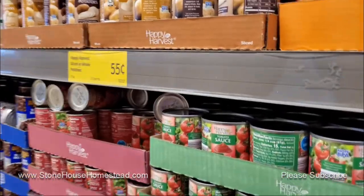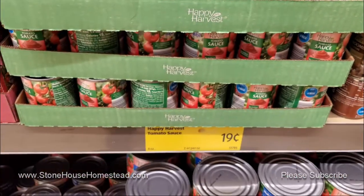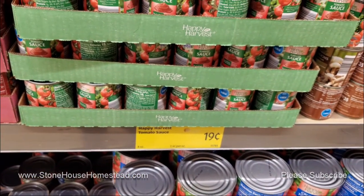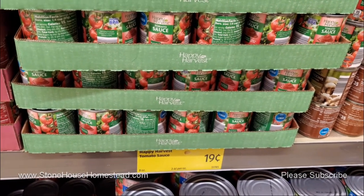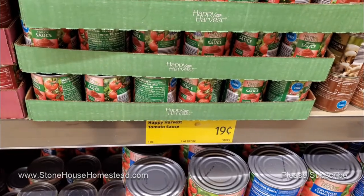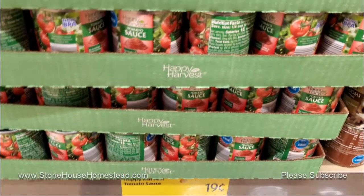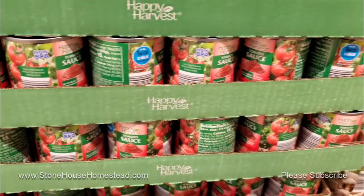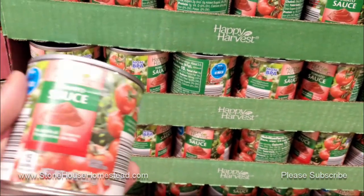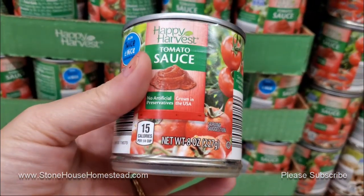Oh, tomato sauce. Now I'm gonna get a few small cans of tomato sauce. We can quart jars of our own tomato sauce, but sometimes I just need a small amount. And at 19 cents a can, I'm gonna get 4 of these as well. And these are the small 8 ounce cans.